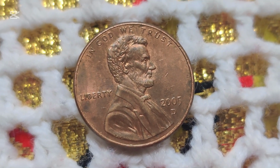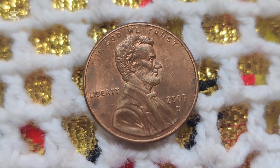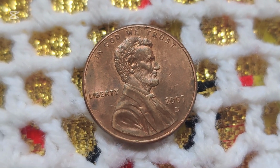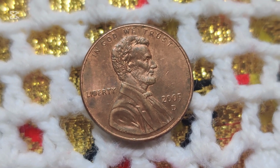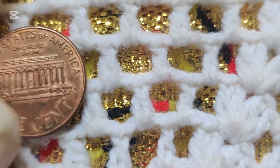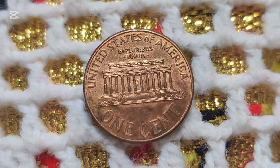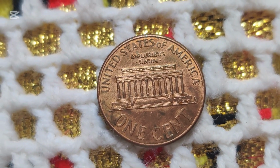Even though the average value is around 15 cents in uncirculated grade, those with perfect surfaces and brilliant red color are highly desired. Some slabbed and graded examples by PCGS or NGC in top condition have even crossed the $100 mark at auction when tied to varieties or near perfect grades.